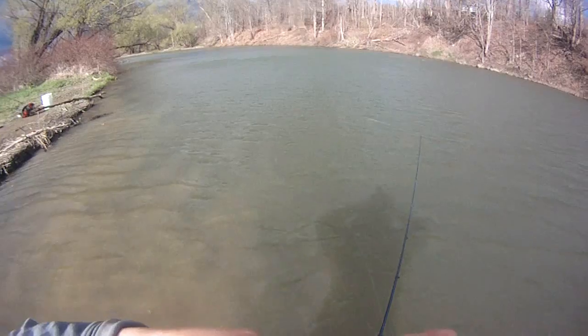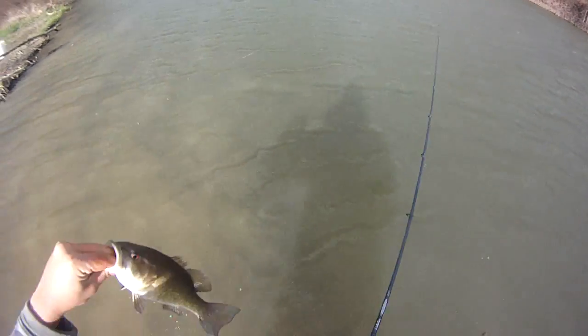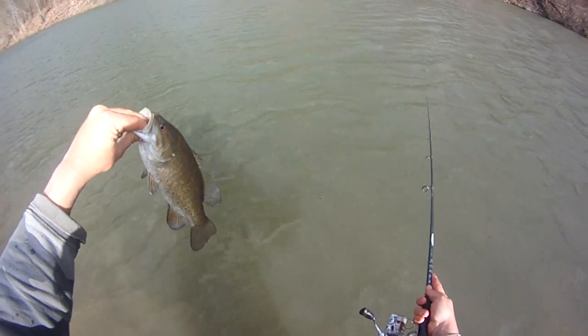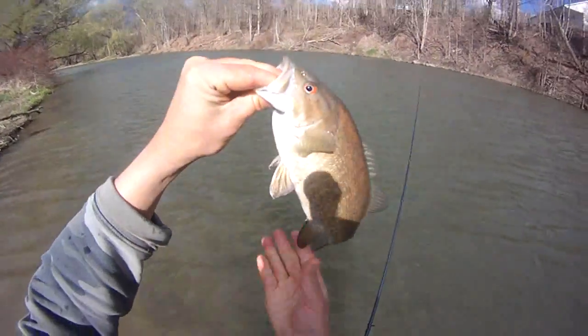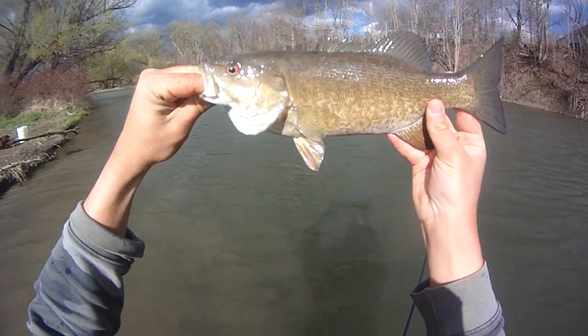This wind is brutal for jig fishing, but one trick I use is if you jig with the rod tip close to the water like this, twitch the jigs, then you don't have a lot of line out of the water to make a big loop, and you can feel them a little better. It's a small guy, probably 12 and a half, 13, right around there.